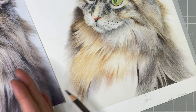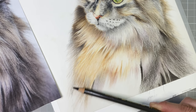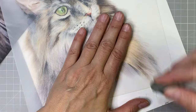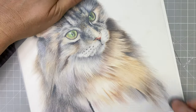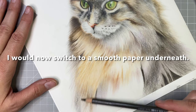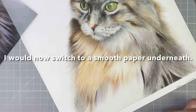All right, let's start working in. So here's our dark sepia. I think I'm gonna end that, get rid of that line, or maybe I already did. Are there any other lines on here? Okay, we'll start blending these colors in together.